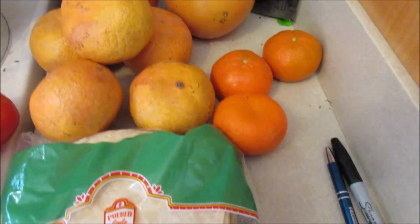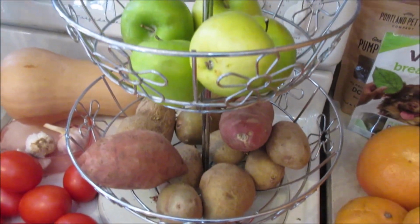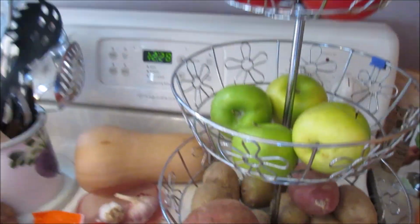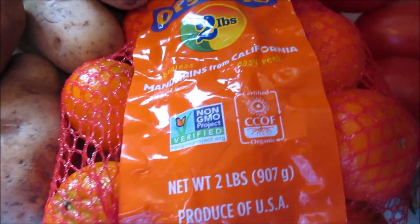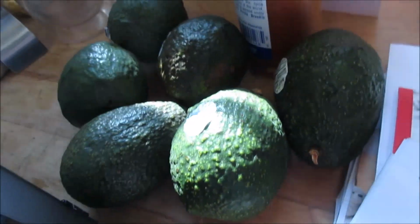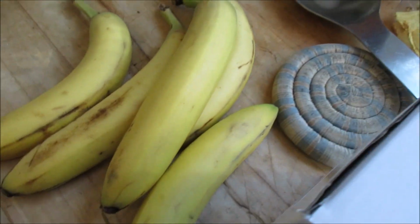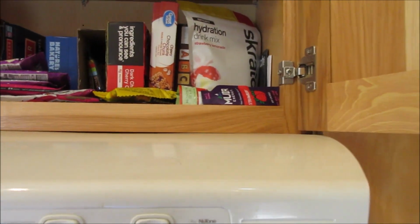Fresh oranges, grapefruit, tomato, sweet potato, yellow potatoes, apples, more tomatoes, organic mini oranges, mandarins. There's some fresh garlic, squash, more potatoes, pineapple, more avocados, and bananas. So yeah, the better question is, what don't I eat?